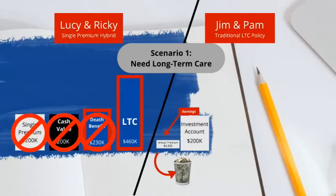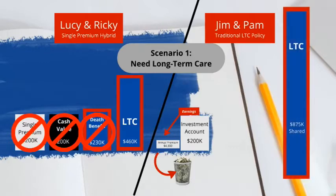In this scenario, both Lucy and Ricky each bought 6 years of benefits. So Lucy would run out of benefits after 6 years, and Ricky would have 6 years of long-term care benefits too. Now, what about Jim and Pam? Well, they bought much richer long-term care benefits. They bought 15 years of shared benefits, and one spouse can use as many as 10 years of benefits. So they're really protected against a catastrophic event. Now, if they need long-term care, guess what happens? Their annual premium stops. They don't have to pay their annual premium anymore.